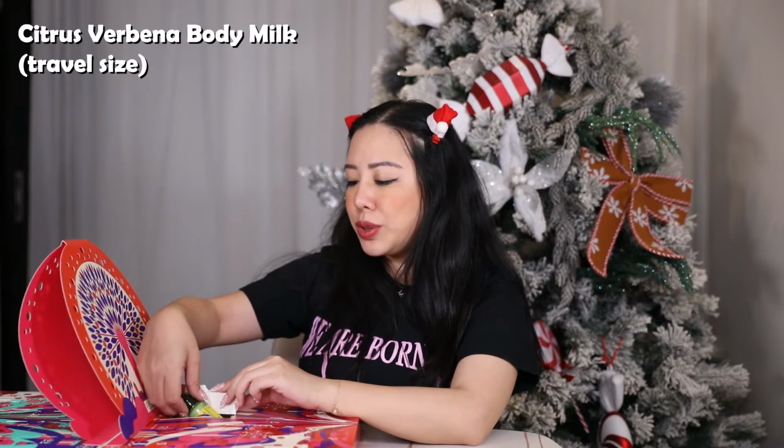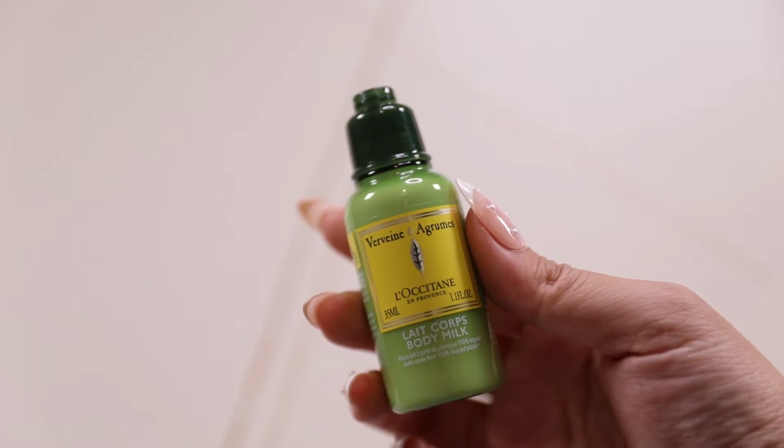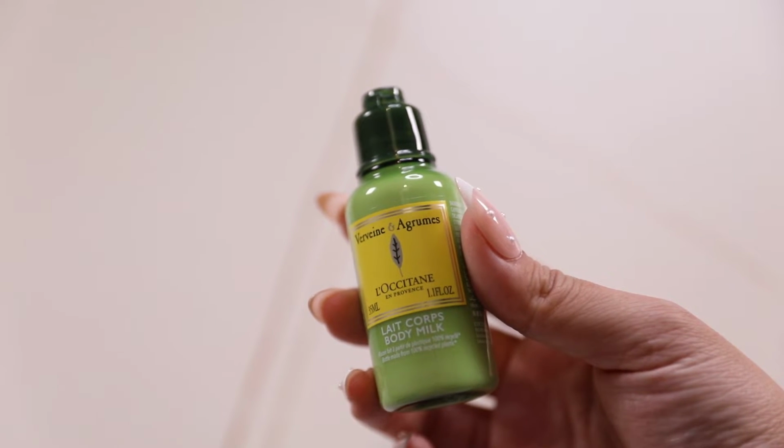Day two is the mini citrus verbena body milk. This one is 35 mils and it has lemon essential oil and grapefruit extract. So this range is actually one of my favorites. I love the scent and it's very citrusy and fresh.